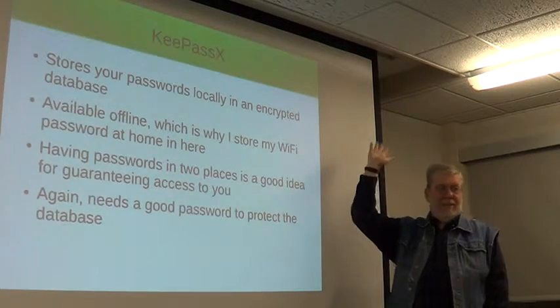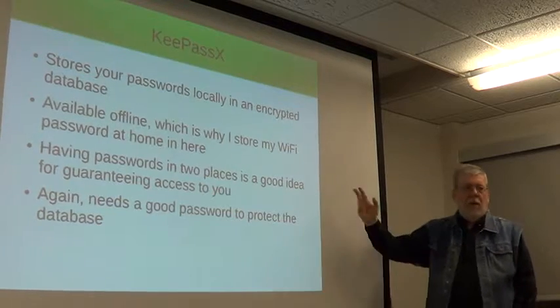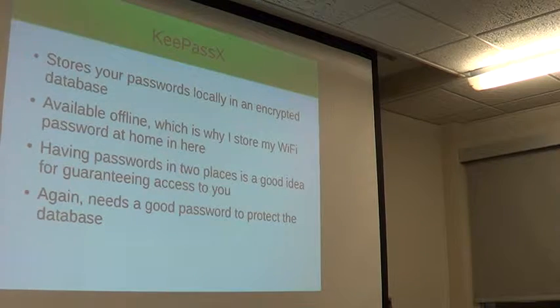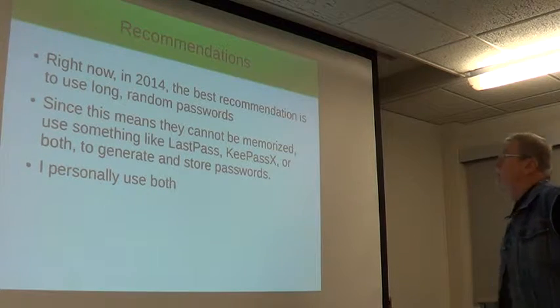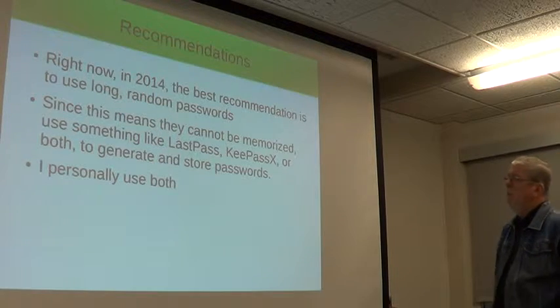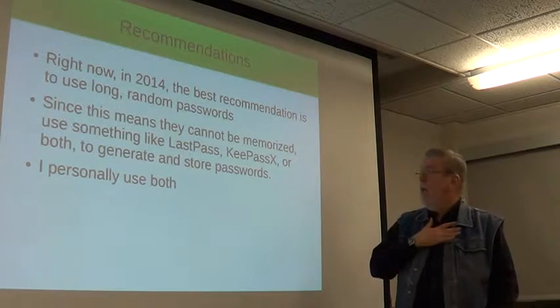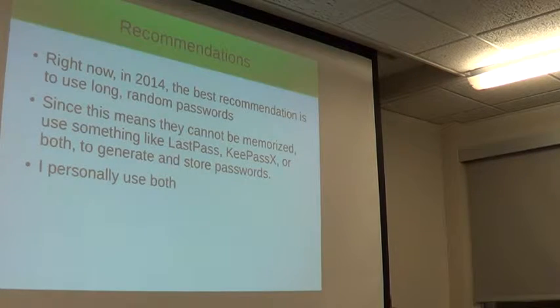What happens if I suddenly forgot my LastPass password, I can't get any of that stuff. I might want to know some of the important passwords. Again, you want a good password to protect this. So this is the bottom line, the best recommendation, long random passwords, since by definition long random passwords are ones that you cannot memorize, at least not very many of them. Use something like LastPass, KeyPassX, or as I said, I use both to generate and store passwords. And that'll give you a pretty effective degree of security.